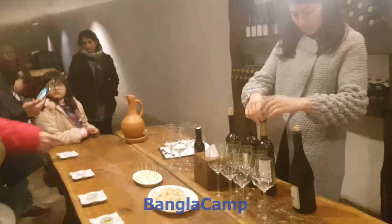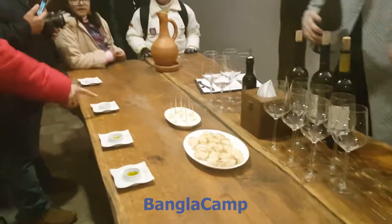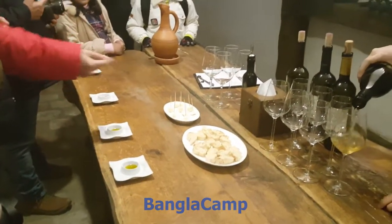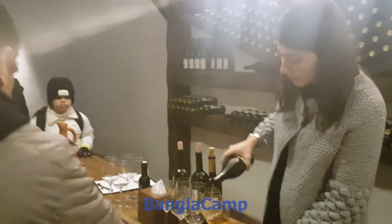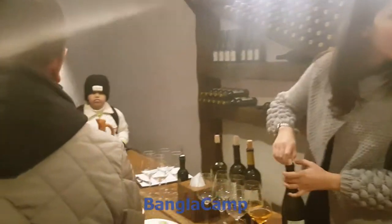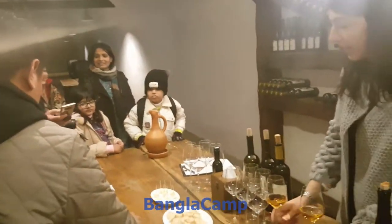This is just Georgian bread, cheese, and this is grape seed oil. Okay, you can take a bread or cheese, dip it inside the oil and taste. Put this in oil. Yeah, and try.